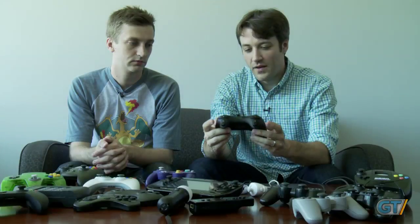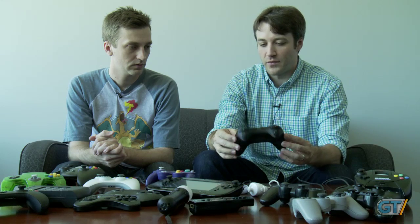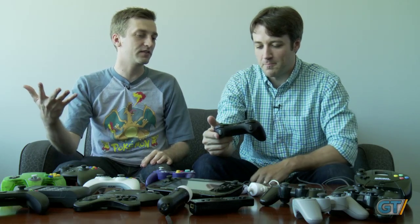Number 9. The Wii U Pro controller. Are you officially a pro the minute you pick this controller up and start playing with it? It means you're taking your game seriously. Well, taking it seriously is a good thing to bring up, because this was Nintendo taking their console seriously. Realizing that fans just like things a certain way. And this is just what we prefer now, the two buttons on top. And not just fans, game designers.